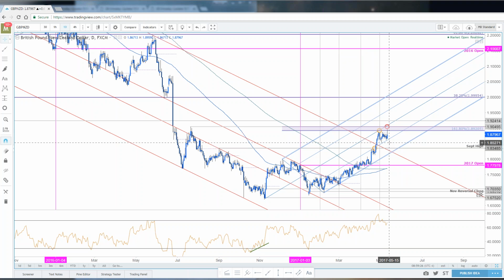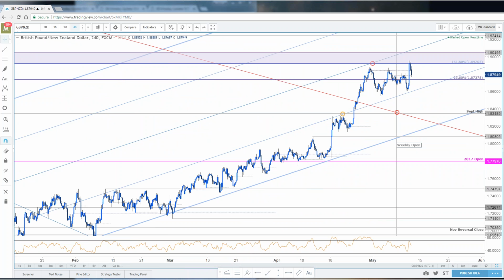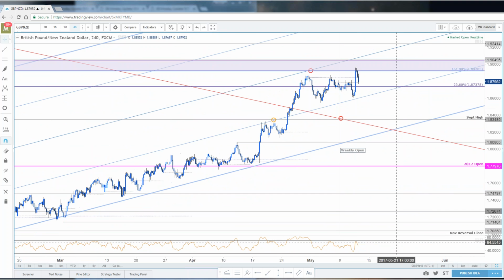If we get a crack to the downside of the monthly opening range, you kind of have the play there to get back long. But at the end of the day, this is a big, big resistance zone, so be very mindful of that in pound Kiwi. And again, here's the intraday chart. If you guys want to take a snapshot of this, you can go ahead and do that. Okay, that's pound Kiwi, number 5. Any questions?